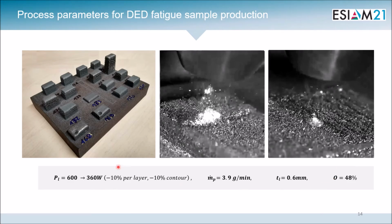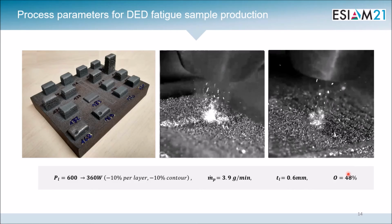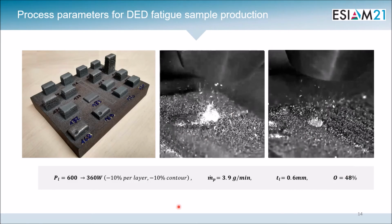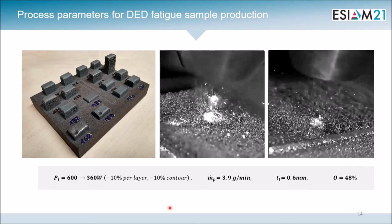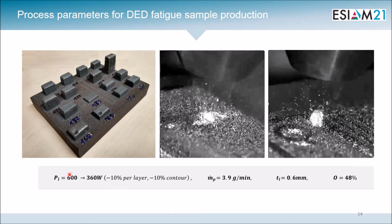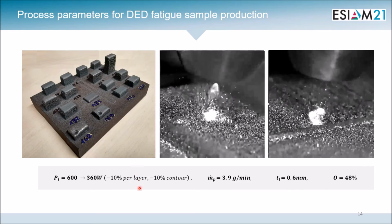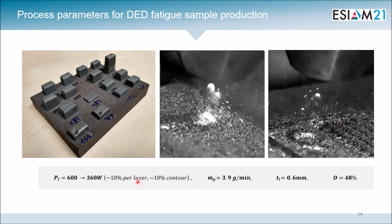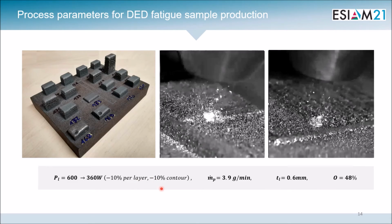Here you have the optimal parameters that were chosen for the production of the sample. It was observed from these images that there is a need for laser power control to respect geometrical accuracy, and therefore the laser power was adjusted from 600 watts to 360 watts by diminishing the laser power by 10% per layer and by 10% on the contour with respect to the infill.